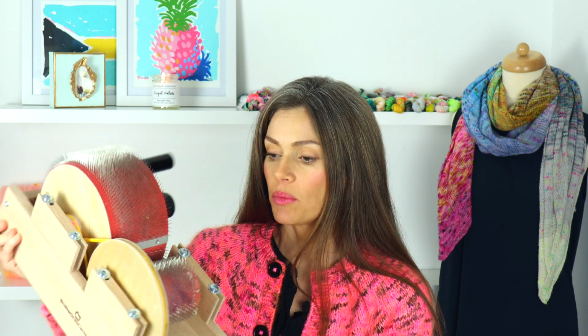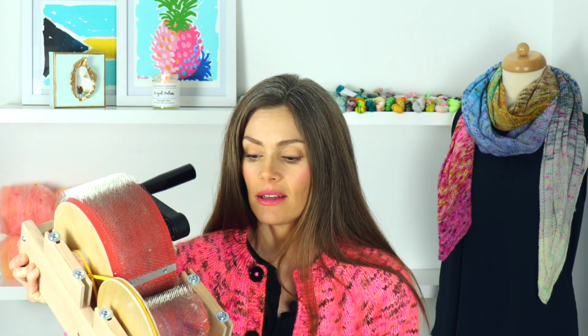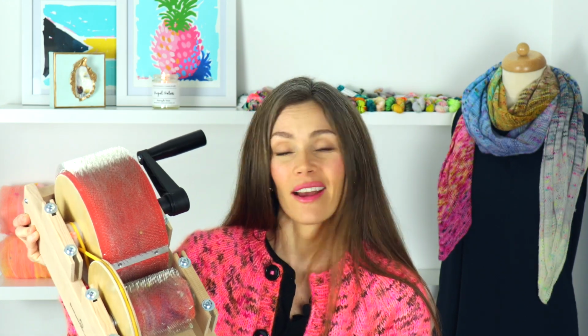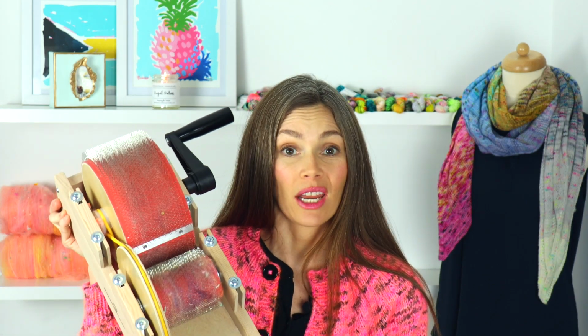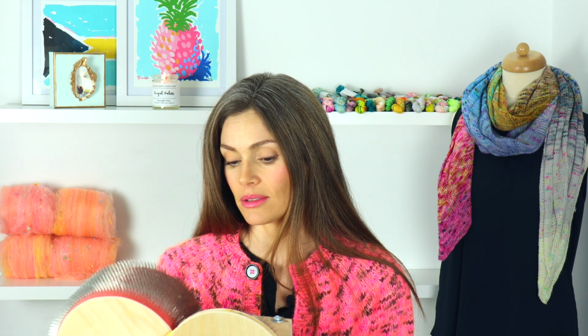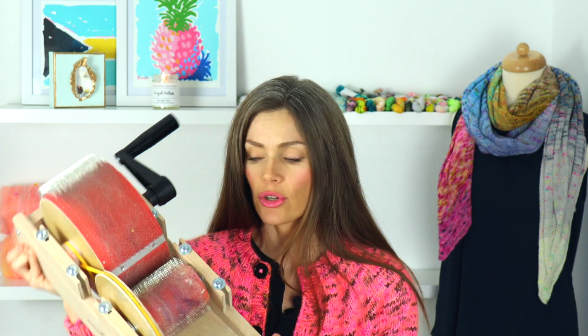And so I thought that this would be a good next step to try it out. It was a really great price point as far as fiber tools and especially drum carders go. And so, yeah, I thought I would give it a try. I'm so happy I did. It's great. I love the size. I love the way it is. I love the way that it makes bats. I love the way the bats turn out.